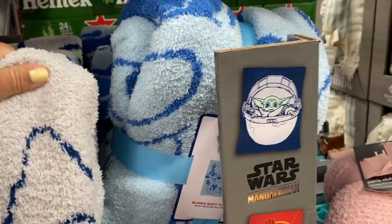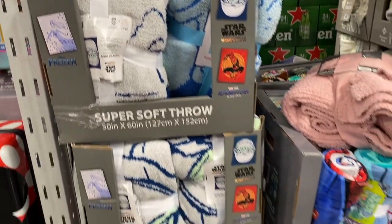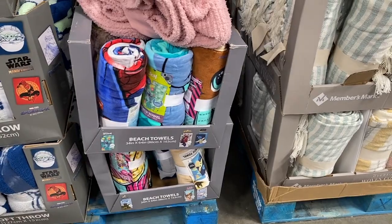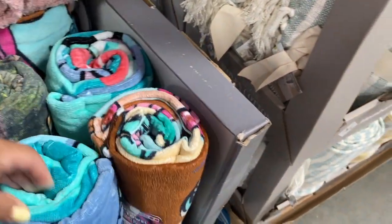Oh, this is so soft. These are $19.91. It's a nice beach towel. Oh, I like the stitched one. Let me show you guys. This is nice too. That's cute.